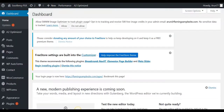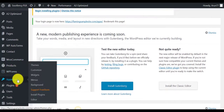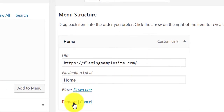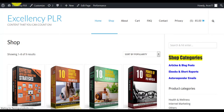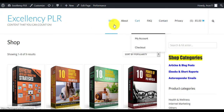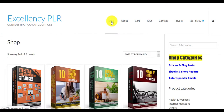We come back to our dashboard. Where else? Come to appearance, menus, and you see the home. You just remove it and save the menu. Let me refresh it, and there you go. So the shop is here. We need this link over here, because if somebody is on the FAQ page and they want to go to the shop, they can just click on this and they're back at the shop.